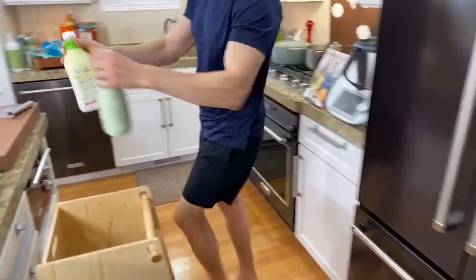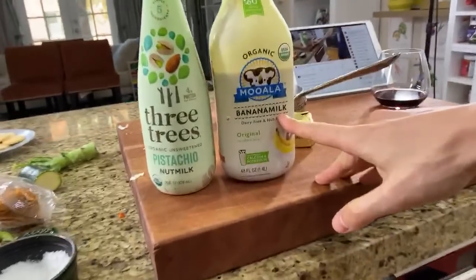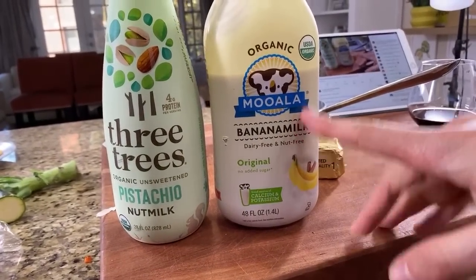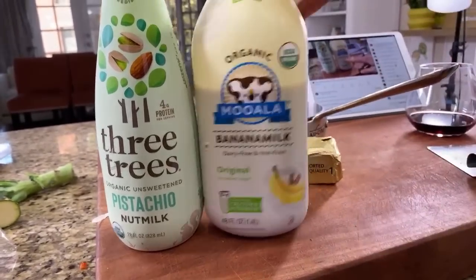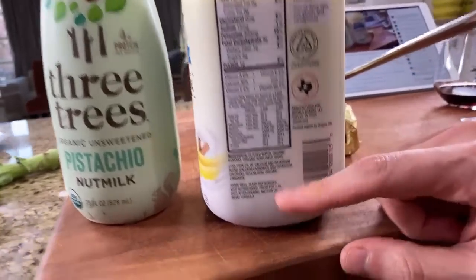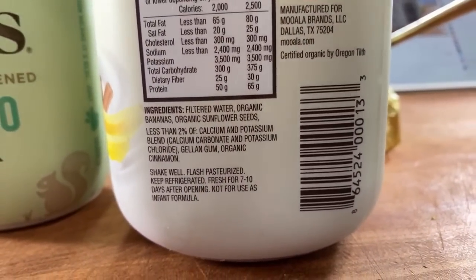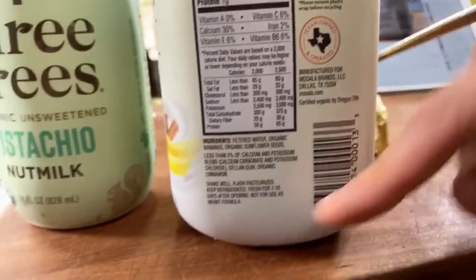Look at this, Art. This is pistachio milk. This is banana milk. People have asked me about this for months, but I've never seen it at Whole Foods. They had it at Jewel. This is bananas. The milk is bananas. Look at this. All it is is bananas, sunflower seeds, a little bit of cinnamon, and very few emulsifiers. I use this for my smoothie. Cinnamon is the last ingredient.